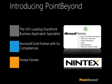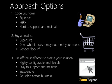I wanted to start by looking at the options that you generally have when you want to build a solution for an organization, such as a document control or Transmittals type solution. That really comes down to 3 options. You can code your own, which is an expensive, quite high risk approach that leaves you with a solution that can be expensive and hard to support and maintain.